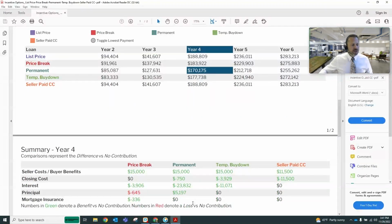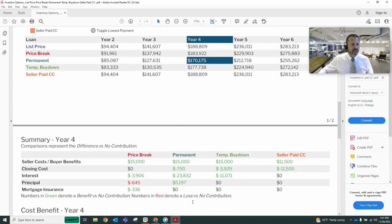Okay, so let's just do a summary. These are just some key takeaways as far as the benefit of each of these options compared to no price reduction and no credit. Obviously, the benefit's $15,000 seller credit that you're using on this one, $11,500. Here you don't have as much closing costs because the seller paid them all. So there's zero closing costs. You just come in up to 5% down.